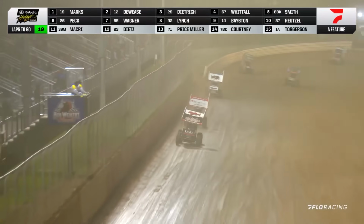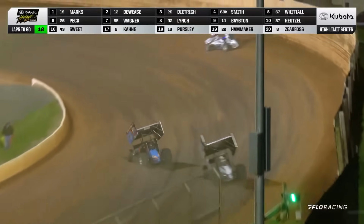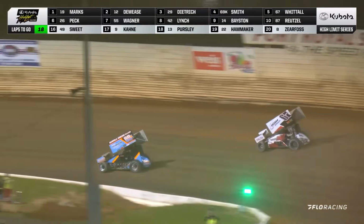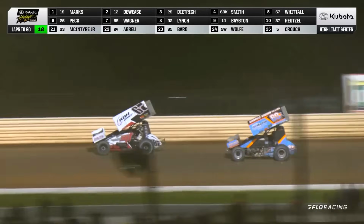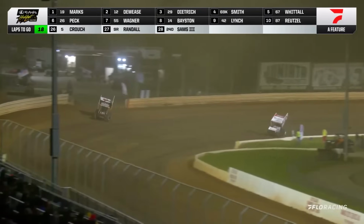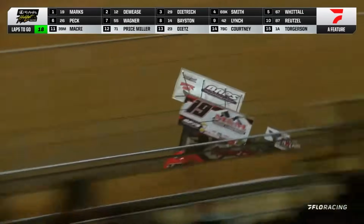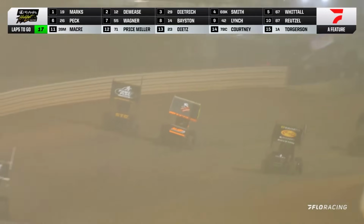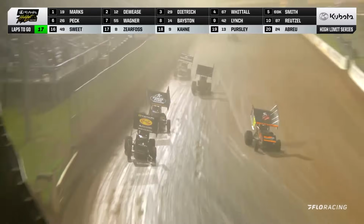Danny Dietrich still in 3rd, side by side behind him for 4th between Justin Whittall and Ryan Smith. Smith will take that spot at the line. Ryan Smith slowly but surely making his way towards the front of the field on the inside of the racetrack. Now Dewease has abandoned the middle and is starting to work the bottom on the inside of the racetrack in turns 1 and 2. Lance Dewease, we saw him go from 8th to 4th during the heat race, made a lot of moves down on the inside of the racetrack, and now is trying to do that same thing to catch up to Brent Marks. See what Lance Dewease can do, as Marks still rips the lip on the top.